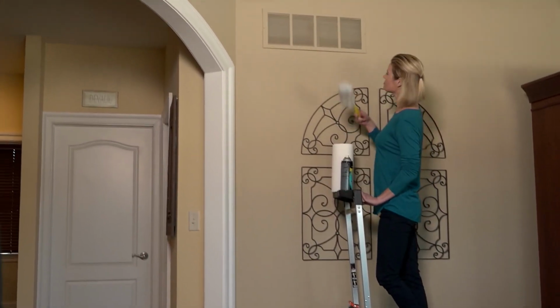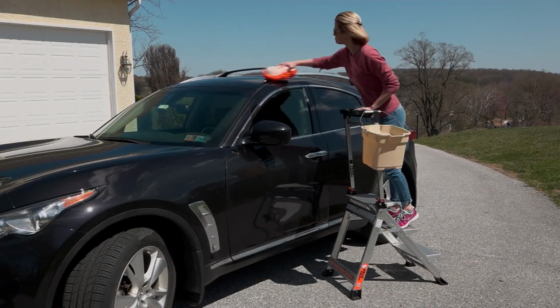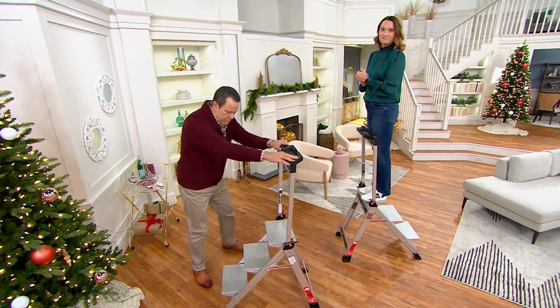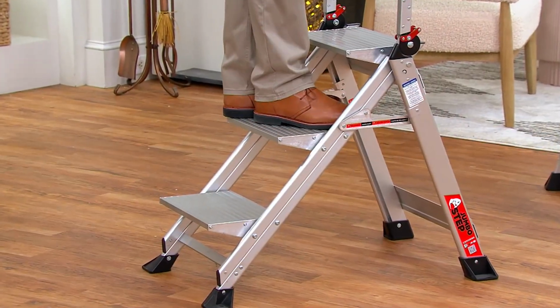Your feet aren't shaky, or you don't get those needles in your legs that you do when you climb up on a regular ladder where the rungs are very small, right? Right. And you feel like your foot is rocking on them. Let me turn this to the side so you can see a little better. This is wide. My feet are large. Yes. And this is fantastic.